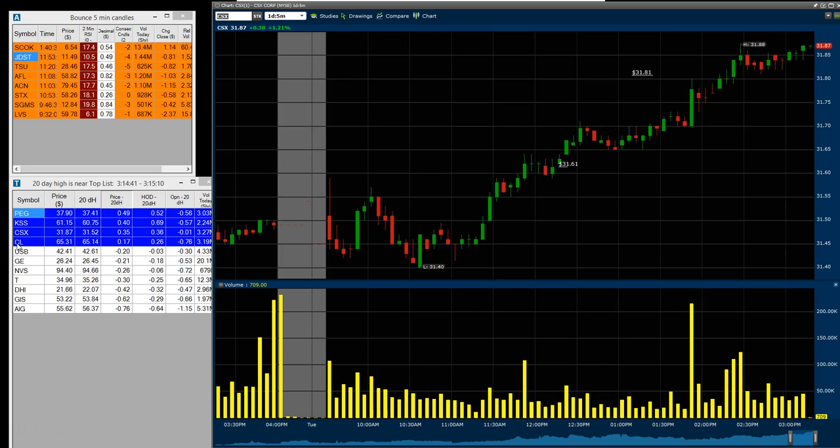So last night, I did my scan of my 20-day high break to find stocks that were near a 20-day high. Now there were other filters in place that I have, but in essence, what happens here is that I create a list of stocks that I'm going to be watching. And it's usually very manageable, maybe only 15 to 20 stocks. But what happens is that when the stock breaks its 20-day high, then this row, you can see this row right here is white. It turns from white to blue.